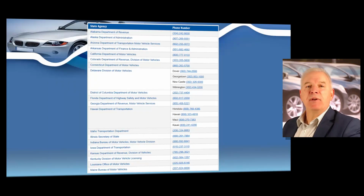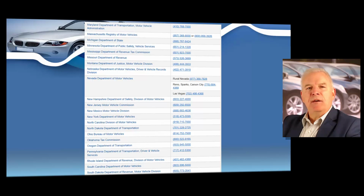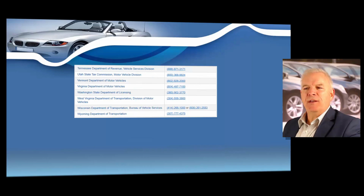Many states have different levels of salvage that are quite different from Texas. If you have a question regarding a state's specific salvage laws, you can contact the state's Motor Vehicle Bureau. And on these 3 slides here, you see on that first slide, from Alabama to Maine, there are their motor vehicle bureaus with their phone numbers. On the second slide, you see from Maryland down to South Dakota. And then on the third slide, you're going to see Tennessee to Wyoming.